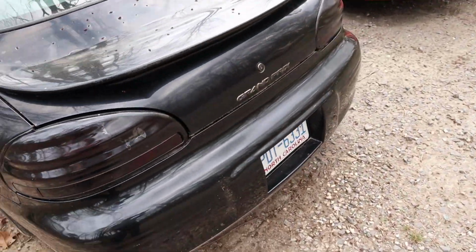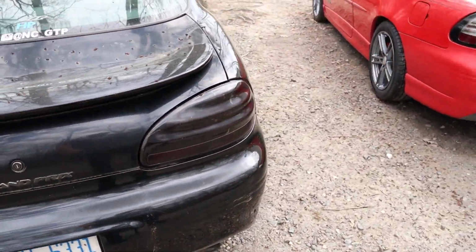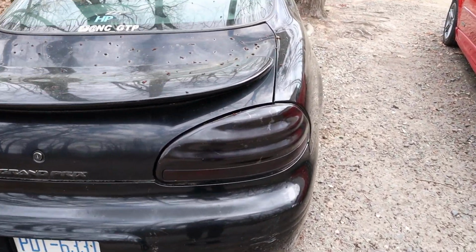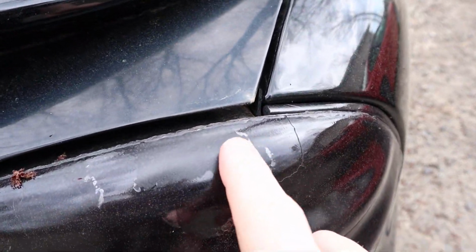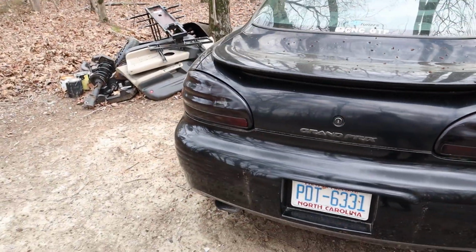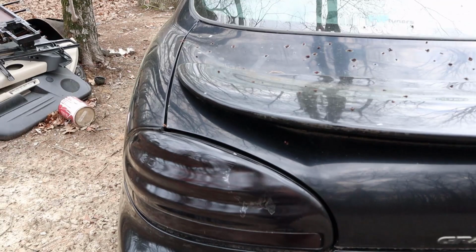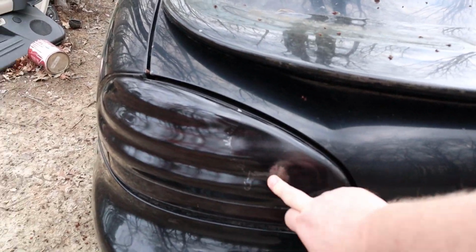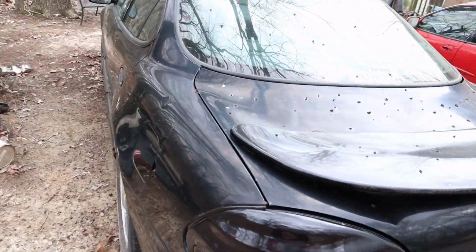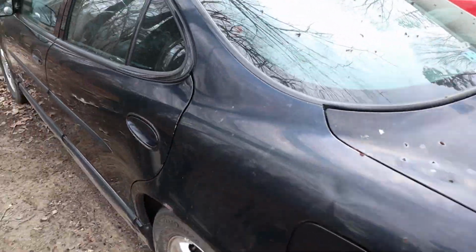Other than that, I will show you guys an update on the tinted taillights. The tint has held up really well, but the 2K clear coat, not so much. It has started flaking. It did really well until I let the car sit for a long time, but I guess sitting out here baking in the sun all day and not getting to go anywhere was the death of it. So just an update on that.